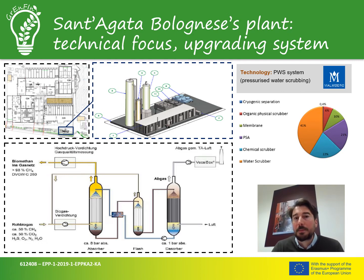The pressure water scrubber is one of the most widely diffused, and it's characterized by a peculiar ease of usage and maintenance. It has very low consumption of chemical reagents, no heat energy consumption at all, moderately low electrical energy consumption, and it also can treat a very high flow rate of biogas compared to other technologies.